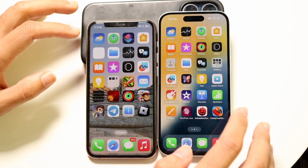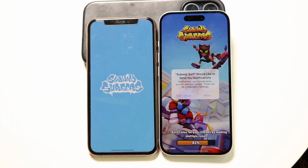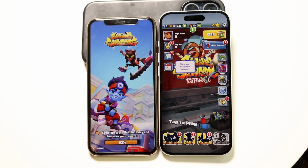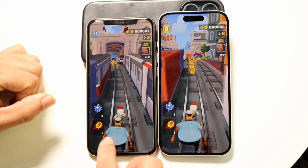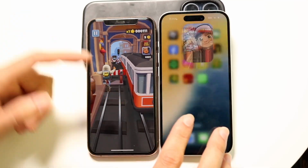Now we do have some other third-party apps we can test out. Subway Surfers 3, 2, 1. And this is not a super intensive game, but it's still one I like to test. And I don't know why we got that pop-up on there. So this one is pretty much already good to go. The iPhone 11 Pro still taking its time, but nothing super crazy, right? Some glitches here, definitely more noticeable than the iPhone 16's glitches. And beyond that, that's about the same thing.